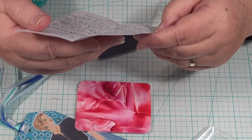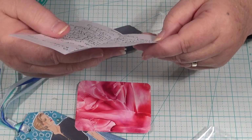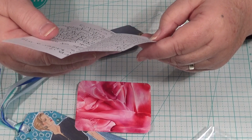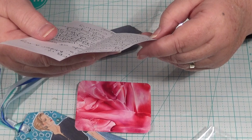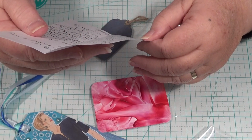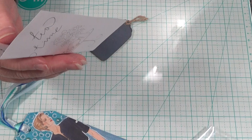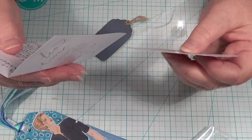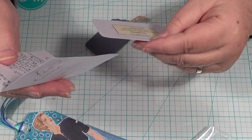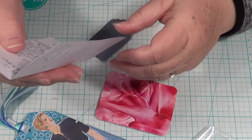She likes mixed media, painting, journaling, gluing. She loves creating, and she likes to melt coloured beeswax. Is that what that is? It might be. Hang on a minute. With a hot iron. Artist trading card. That's nice to have those, isn't it, too?